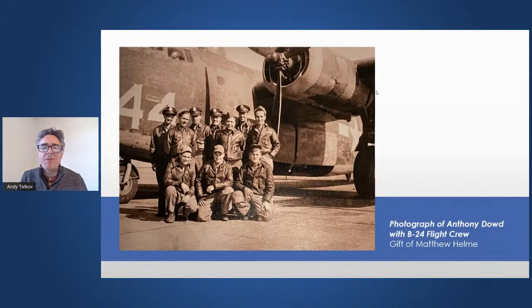And on December 13th, 1944, when their plane was shot down, all of the crew members were able to evacuate the airplane and parachute to safety, including Lieutenant Filer, and all of the crew members were found except for him. So this image took on a little more meaning today because in addition to being a great photo of Tony with his flight crew, it also is a good record of the pilot who did not return.